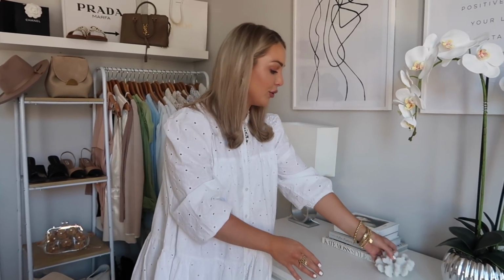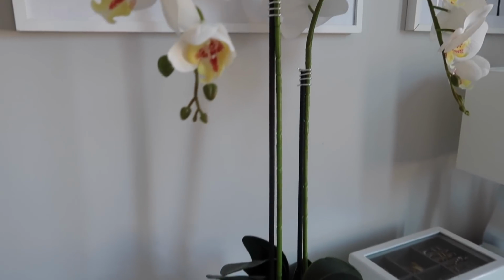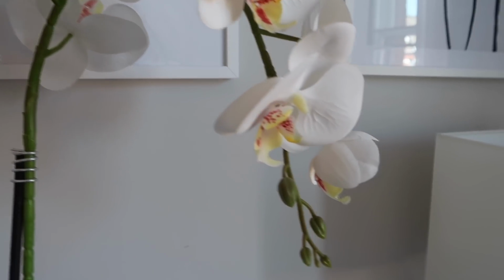And Chris's mom bought me this as a present. I was looking for a piece of coral like this as a feature for ages, and she managed to get it for me, which was really sweet, and it actually just works perfectly on here. And then this orchid plant Chris's sister actually got us for a housewarming present. So this is from a boutique brand near her house, so I'm not sure where it's from.